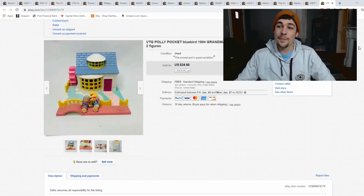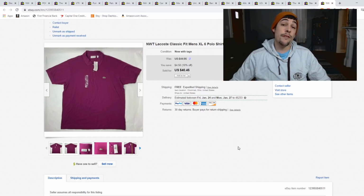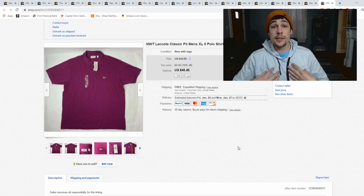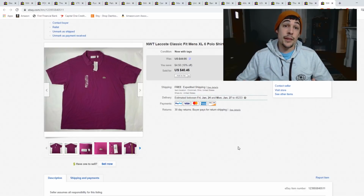Easy money. So Lacoste is one of those brands that I pick up even though it is one of like the lower end brands because it does sell so fast for me. The used polo shirts and stuff I typically get between 15 and 20 bucks for, and I'm fine with picking them up at 5 bucks because I know they'll sell within a day or two.